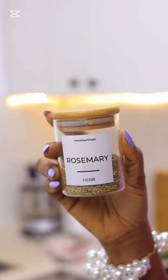The dried rosemary is more brownish because it has been dehydrated. This dried rosemary is more concentrated than the fresh one, but it doesn't have as strong an aroma as the fresh one. So if you're looking for aroma and something that will smell good in your dishes, you most likely go for the fresh one.